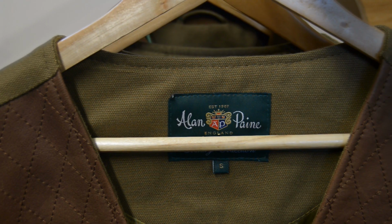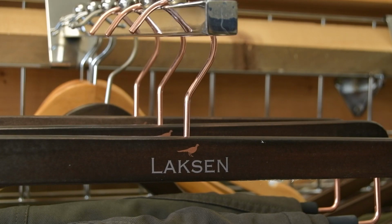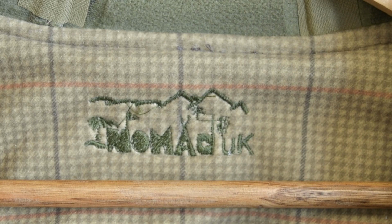Think about what you're wearing it with. Are you wearing it over the top of anything? Do you want to have it rolled up in your bag and then just put on over the top should you get caught in a shower? Or are you going to be wearing it as your main stocking jacket or field jacket?